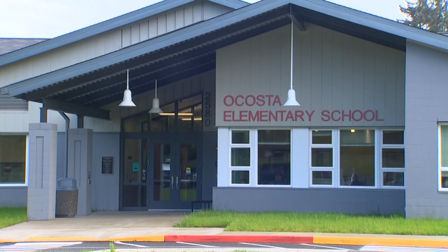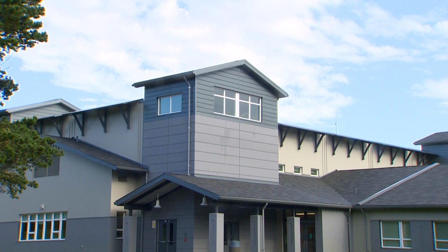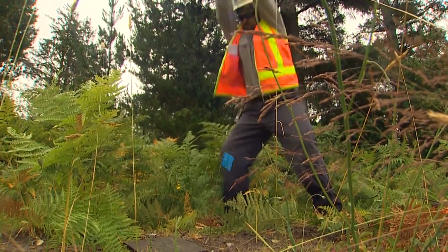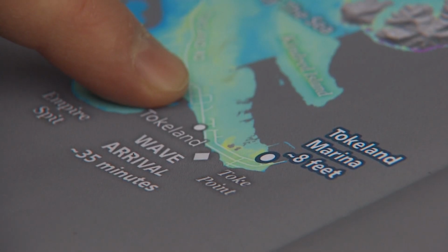But here's the thing. So far, this school is the only tsunami evacuation structure in North America. But it's about to be joined by a second one. We're down by Tokeland. This is out on the peninsula here. Dave Norman is the state geologist.